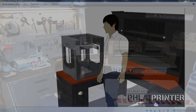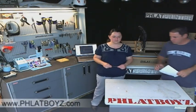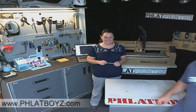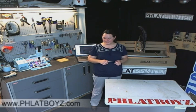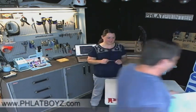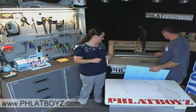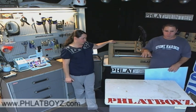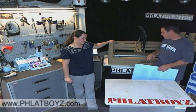Anyway, it's super cool. I've got some portions of it built, but nothing that I'm willing to share right now because it's horrible at this point. I'm not real happy with it. So that will be at a later date. One other thing is, on the last Phlatlab, we were working on new rollers for the Phlatprinter 3, more of a DIY roller system with a beefier belt system and everything.